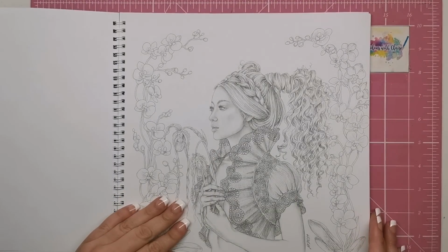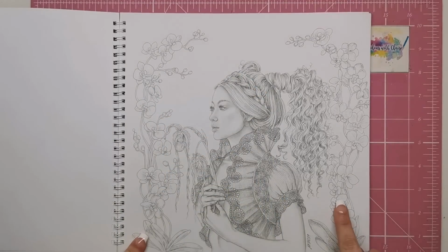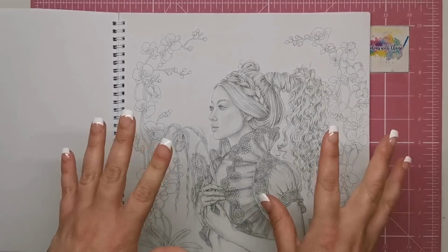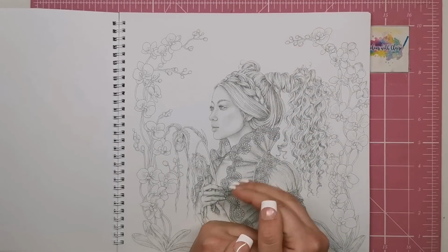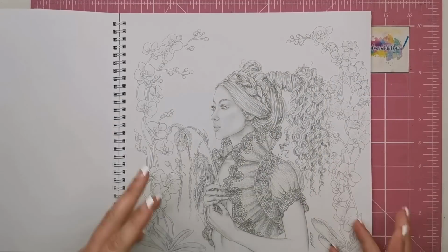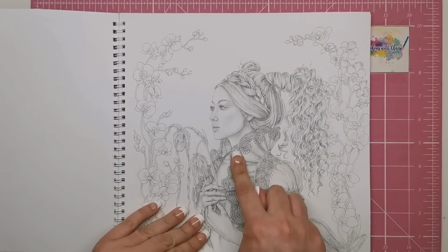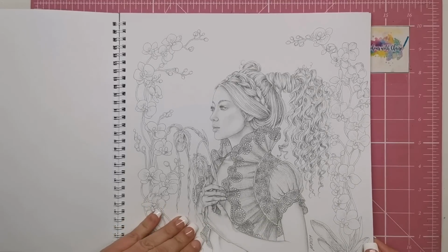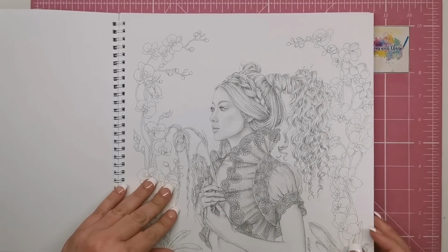Here we've got an oriental themed page. I'm not sure what these are. I'm sure I do know, but I can't remember at the moment. And I absolutely adore the hair on this one. You can see it's just a crazy hairstyle. So we've got the updo, we've got the plait, then we've got the pigtails coming down in curls and spirals. Beautiful lacy, what do you call that? Like a bolero or like a shrug.